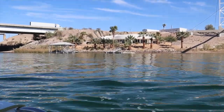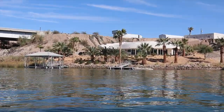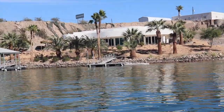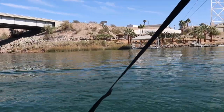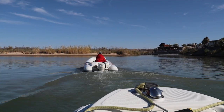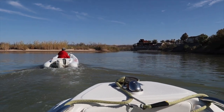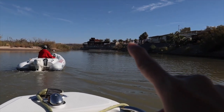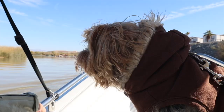That used to be a private home, and the guy sold it to a vacation rental company for over $2 million. Wow, this house costs $2 million. Location, right? Oh, here's a restaurant. We are going to have lunch. Really expensive restaurant on the hill.